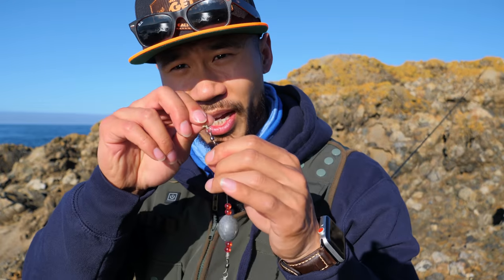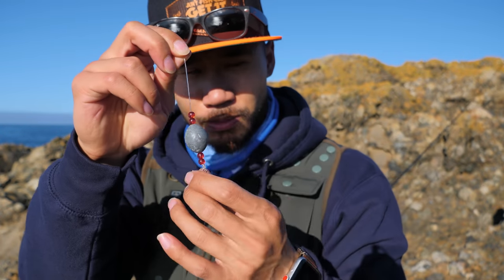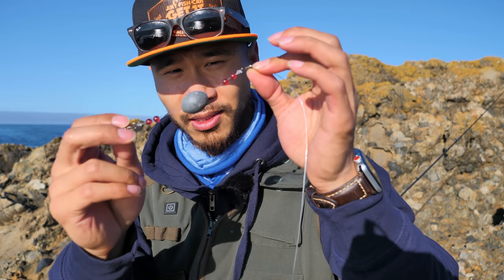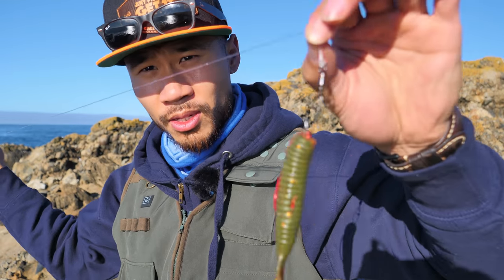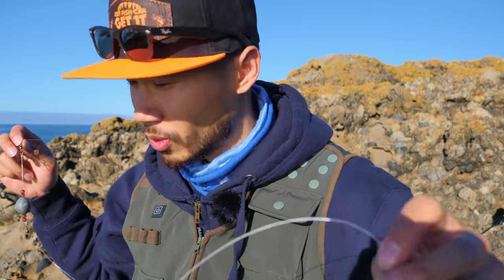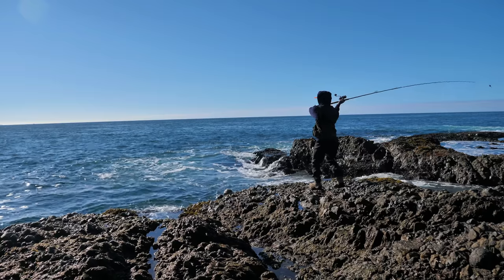I'm gonna have my main line attached to a swivel and then a small linker that will have a sliding weight in between these two swivels, and then a short leader, 2.5 feet or so, to my bait, which is attached to a snap swivel, so I could switch out colors and presentations if I wanted to. But let's go out there and try it, man. Let's go.